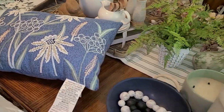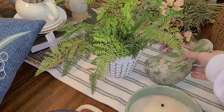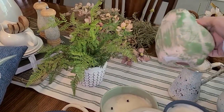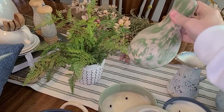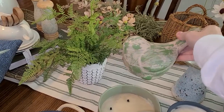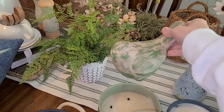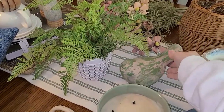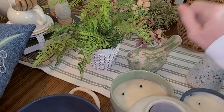Let's see, my second new piece is going to be this sweet little bird. And I found this actually when Charlotte and I were antiquing in Fredericksburg. So I was very happy to find her. She is adorable. I'm going to call her a she. She looks like a little mama bird. She's a little thick like me, but she is so cute. So I'm going to be using that also.